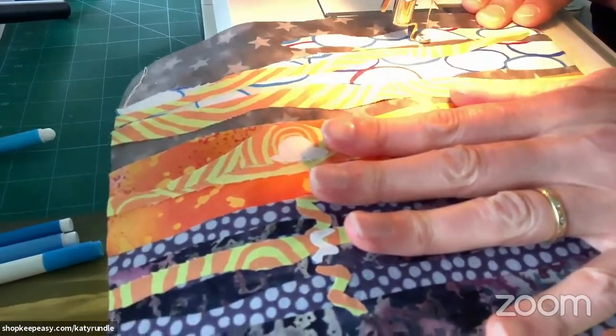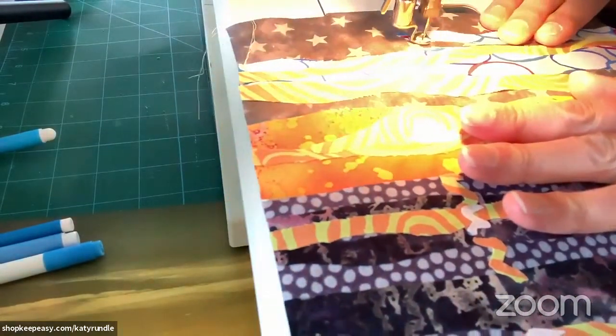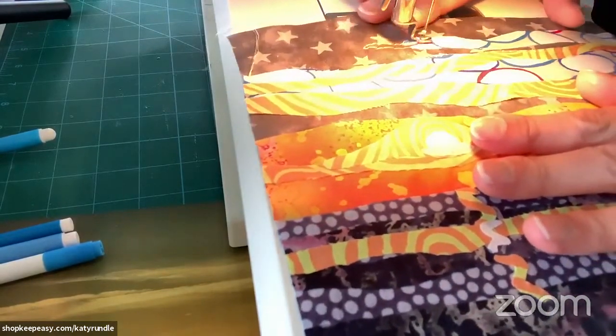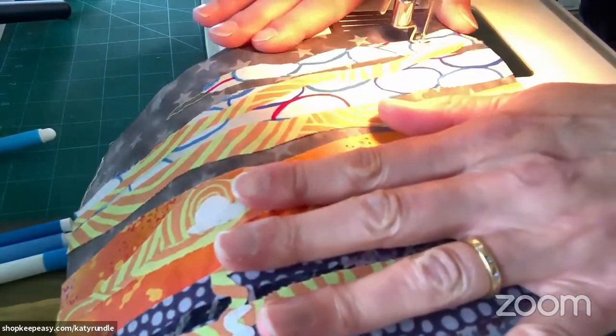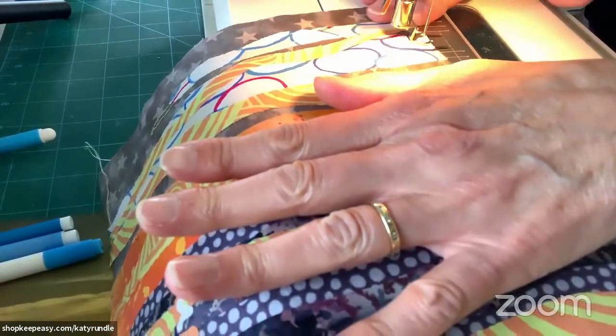So I'm just going backwards and forwards, and I'm using a pale yellow here, and you can see I've gone way beyond the end of the cloud. That doesn't matter at all. I'm not right along the edge. This is all very free flowing. I'm going to just go down the edge, and then I'm going to go across again.